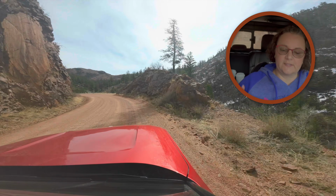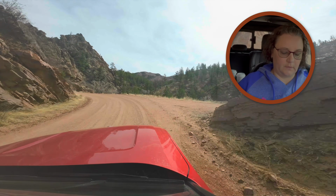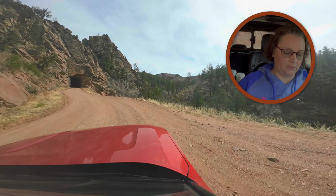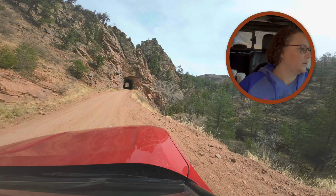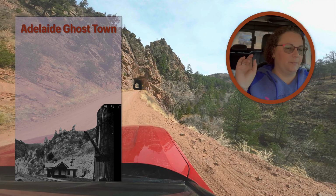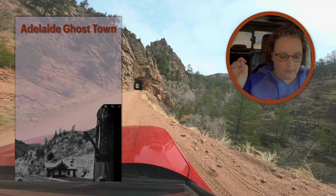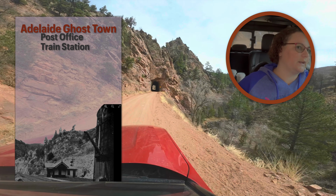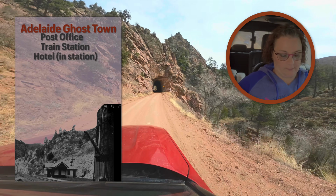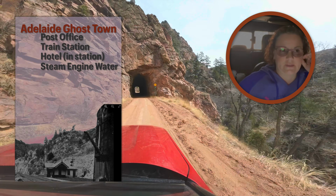So we're going through the second tunnel, and this is near the town of Adelaide. It was also created after the July 30th, 1895 flash flood that came through the area. The town of Adelaide, I believe, is on the other side of this tunnel. It's a ghost town now. It had a post office and a train station, and if you had to stay overnight, the train station was also your hotel.